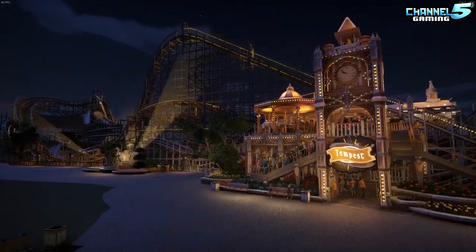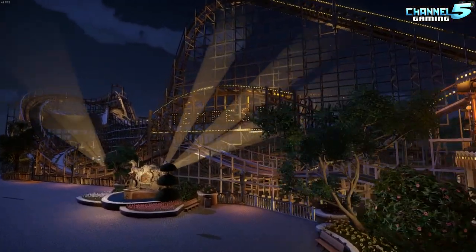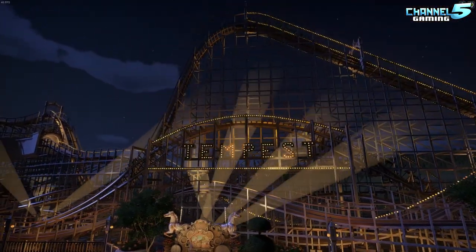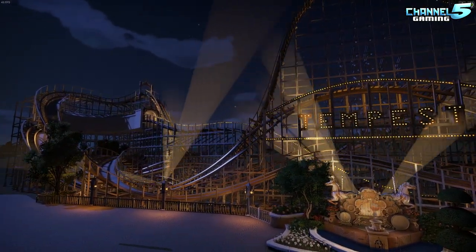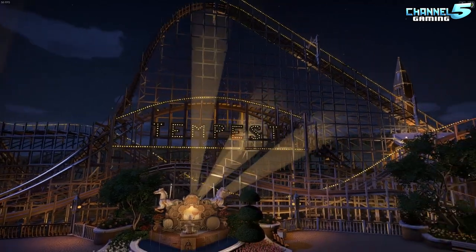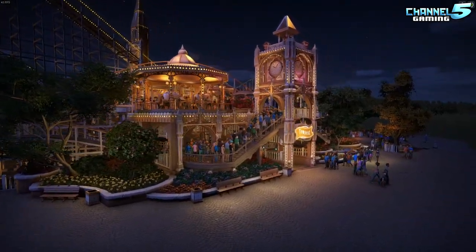Ooh, look at that lighting as well. You got those Christmas lights or those vintage lights. Depends on how you use them. They could be Christmassy or they could be vintagey. But yeah, this is phenomenal at night. I think we should walk the queue at night, just get fully immersed here.